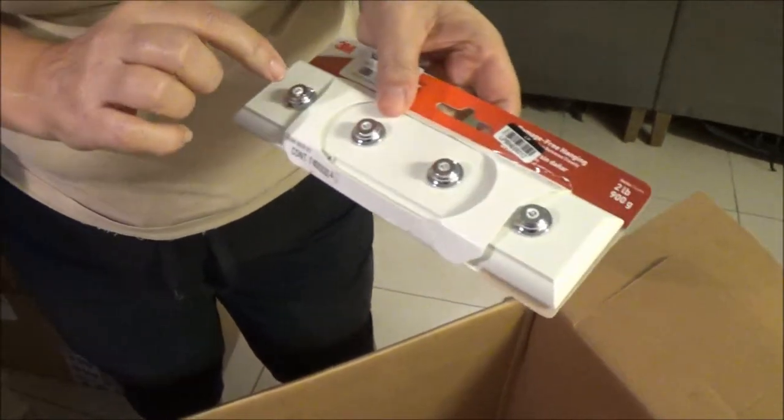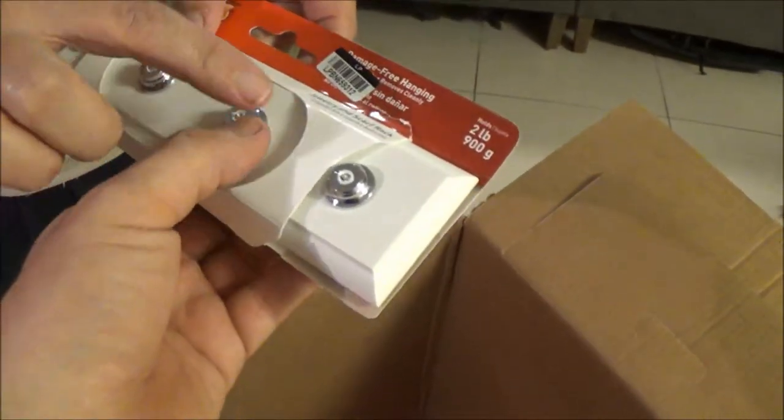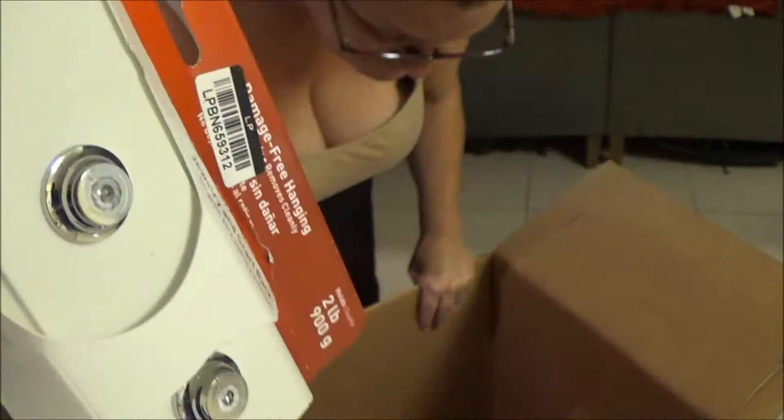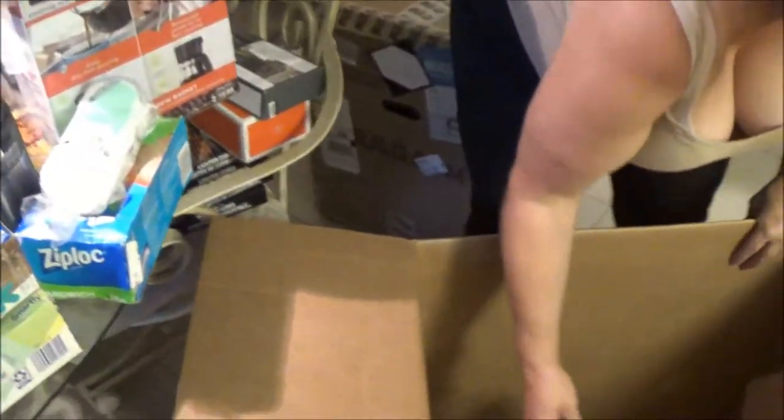Oh, I think they're missing something. Missing the knobs on them? Yeah, they're broke off. So yeah. You can't sell that. That's junk. Yeah, that's pretty much it.